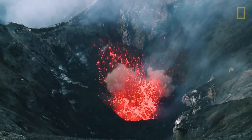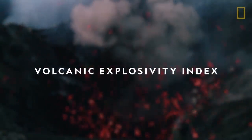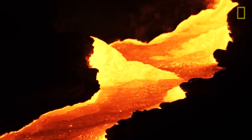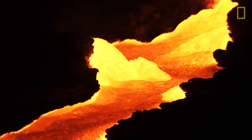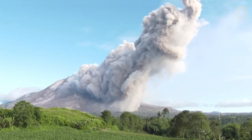To measure and classify eruptions, scientists developed the Volcanic Explosivity Index, or VEI. It considers various factors, such as the volume of lava, gas, and other emissions from the volcano, along with the height of the eruption cloud above the volcano's summit.